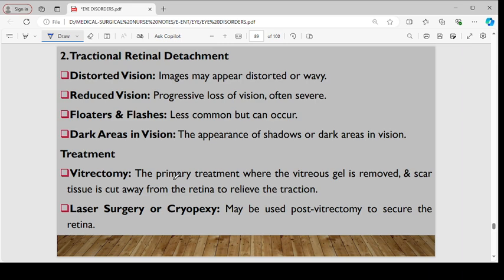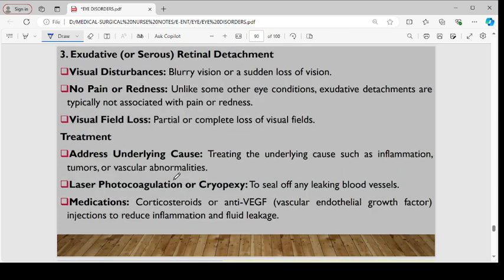So you can treat using vitrectomy, which is the primary treatment, where the vitreous jelly will be removed and scar tissue is cut away from the retina to relieve the traction.